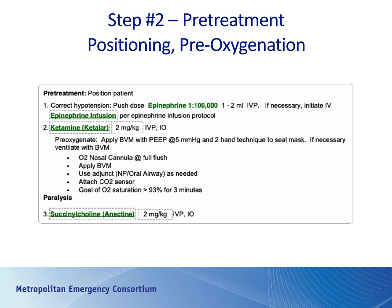How do you make this drip? Well, basically we take a 100 cc bag of normal saline, we take a 1 to 1000 vial of epinephrine, that's the more concentrated vial, and you take the entire vial, which is a cc, and inject it into the 100 milliliters of saline. You now have a concentration of 1 to 100,000. That concentration is what we use for the push dose pressors. It's what we use for an epinephrine infusion.